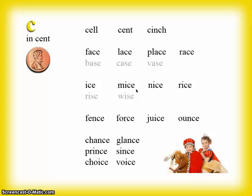Ice, mice. Ice, nice. Ice, rice. But look at these words in gray. When we have I-S-E, this isn't ice too. This is rise. The S is sounding like a Z here.